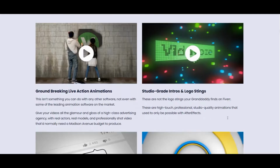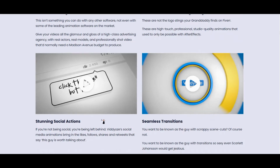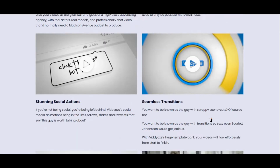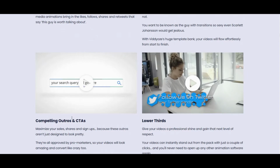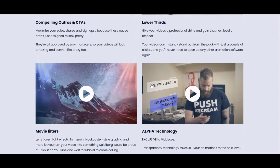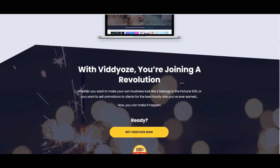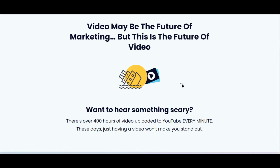Introducing Viddyoze. Live action animation. Studio grade intros. Click button, stunning social actions. Seamless transitions. Compelling outros and call to actions. Lower thirds. You can put something in the lower third of your video. Movie filters, alpha technology, and much more. When you buy Viddyoze, you're joining a revolution. Video may be the future of marketing, but this is the future of video.